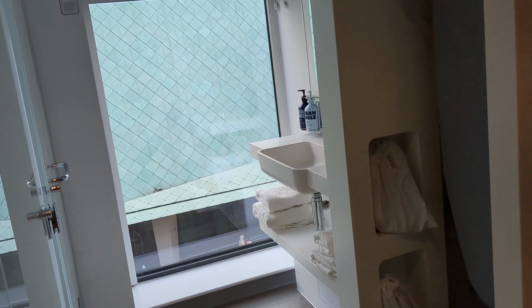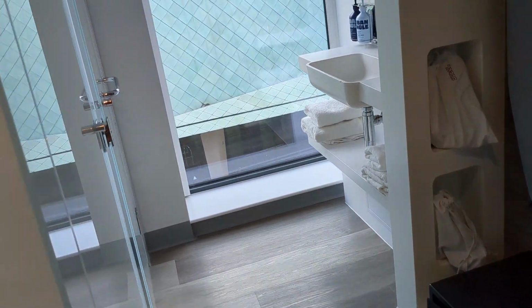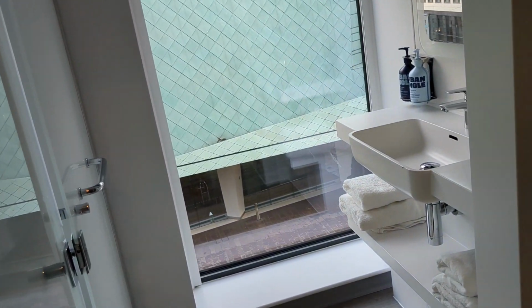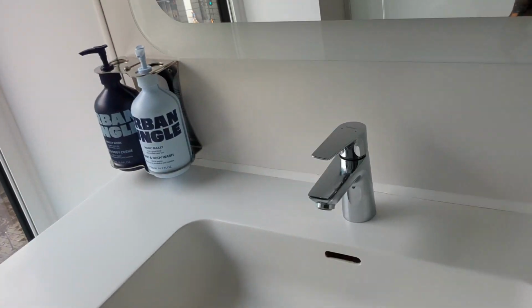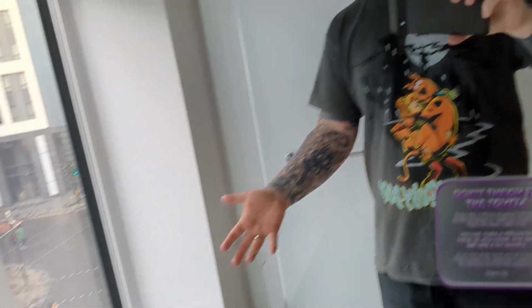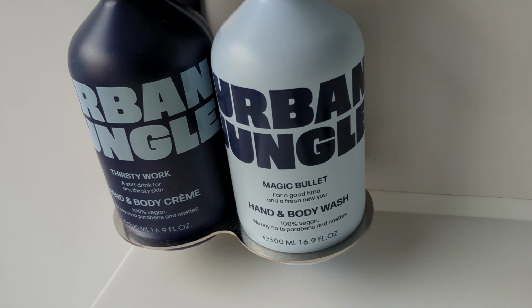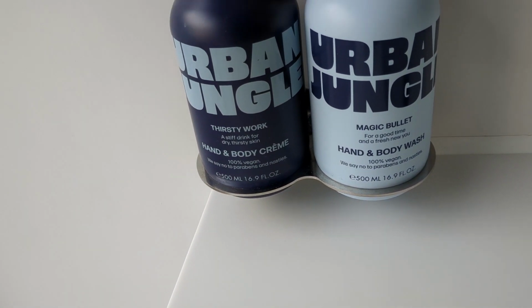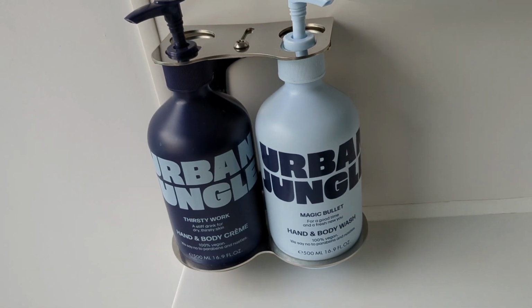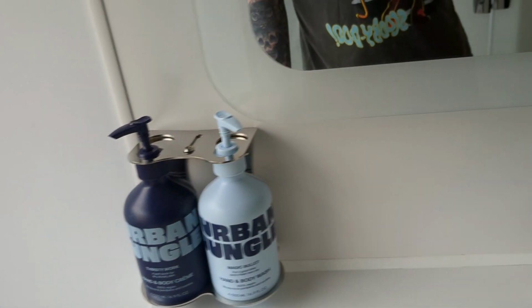As I mentioned earlier, in this area here we have the bathroom. I'll take you in and give you a closer look. We'll start off here at the sink area. As you can see, there is a nice mirror above. At the side here we have some hand and body wash, we have Hand and Body Cream by Urban Jungle. Never heard of that brand before, but look forward to trying it out.